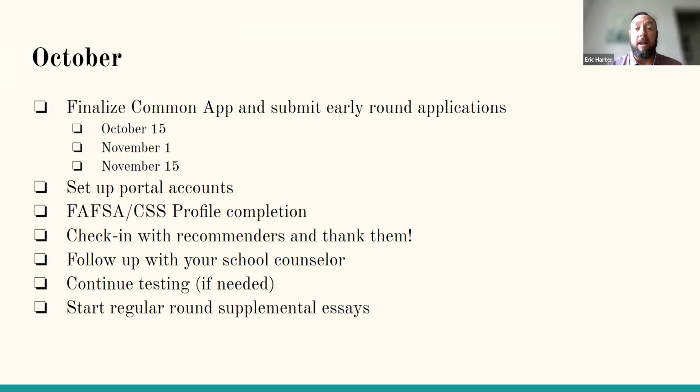In Common App, you can see if your recommenders have uploaded the letter. When you see that, you need to go thank them, preferably in person and with a handwritten note, because that meant they spent probably about an hour or longer writing that letter to make you shine for admissions. So it's really important that you thank them.